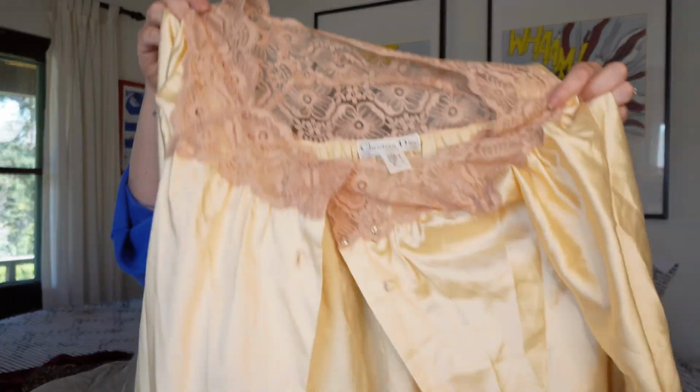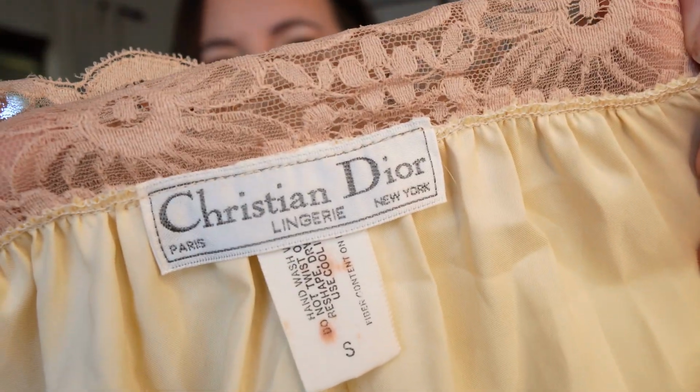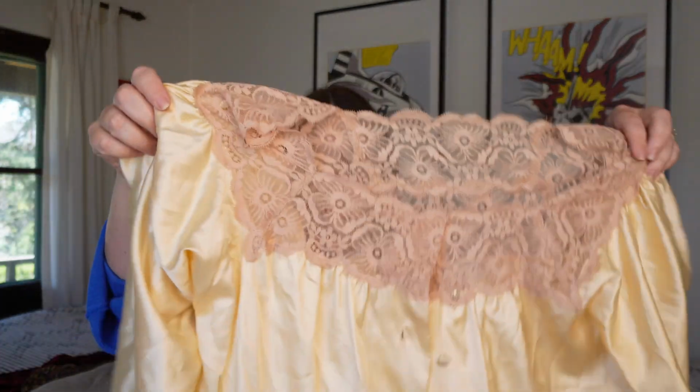Next up, now this was an unusual thing. There are a few minor condition issues here that I think I can tackle, but this is, I guess, a vintage dressing gown from Christian Dior. Hello. Now that's not something you see in the bins every day. It is not silk, it is polyester, which seems unusual, but it's button front. It's got this pretty lace yoke.